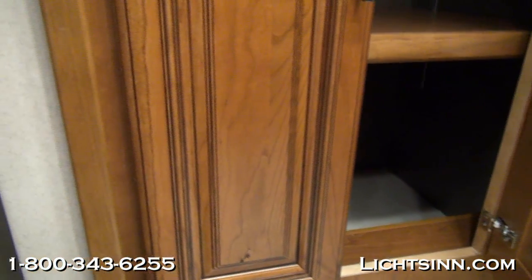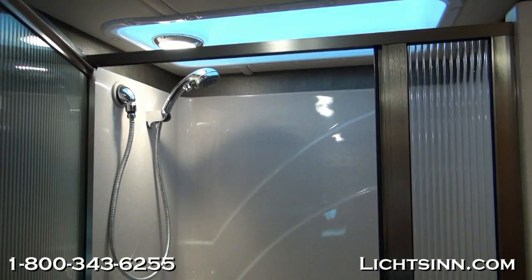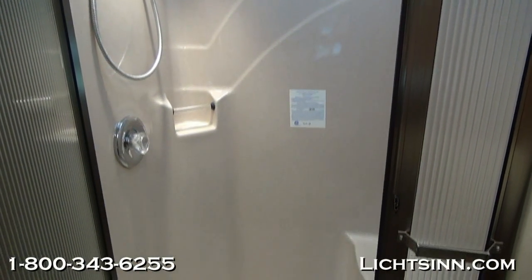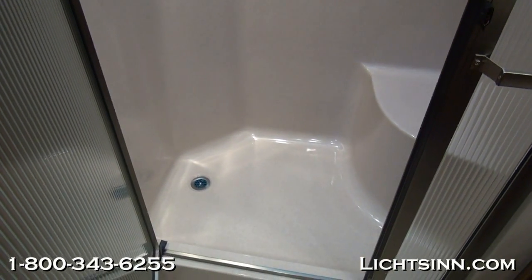And then sliding over to the left here, you'll see Winnebago's patented branded big shower with a single surround. Up top is a wonderful overhead skylight for beautiful indirect lighting, as well as additional height clearance. A flexible handheld shower head up top allows you to start and stop the water both on the head as well as on the faucet to conserve water when dry camping.